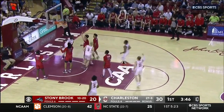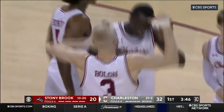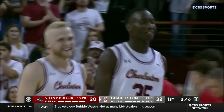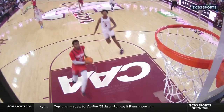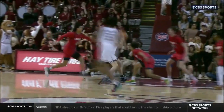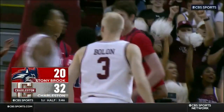There's 5-1 from Bolin. Yeah, you could see the chemistry on that play. The smiles, the taps, the sharing of the ball. There's the effort by Horton. Was it goaltending? It was called goaltending. Not so sure. Great athletic play. Boland setting up Fye, and the Cougars are on a roll, up 12.